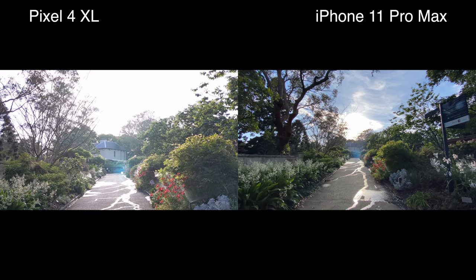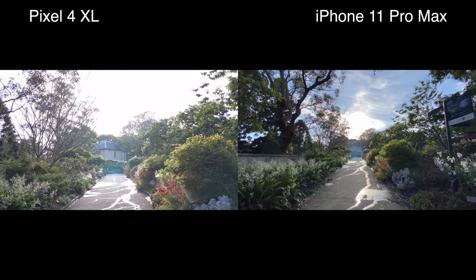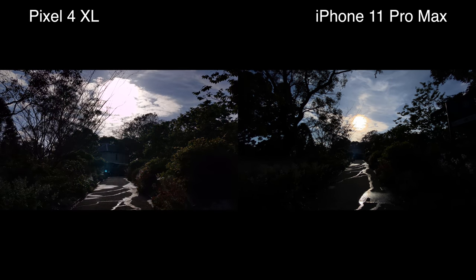So yeah, here's something you can't do on the Pixel 4. Ultra wide angle lens. I mean, I don't know if this is the best shot to show it off with. Let's just re-expose there. That sky is very intense. Let's bring that all the way back down. Let's do the same on the Pixel over here. Ooh, that is a bit of a smoother readjustment.